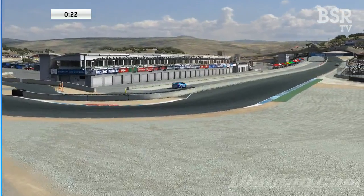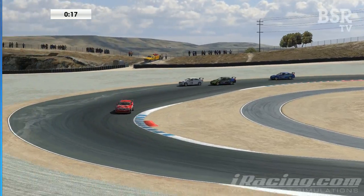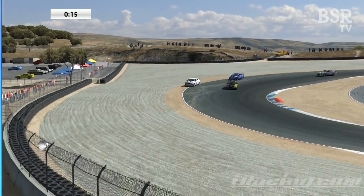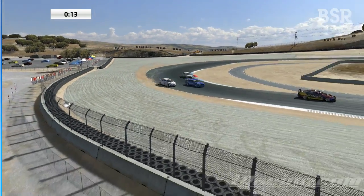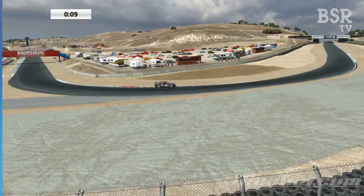Ortiz now down in 5th position. Stevens is in the pits. Ortiz under threat from Steve Richardson as he runs a bit wide. He's got some damage on that car. He's going to try and ride it out right till the end.